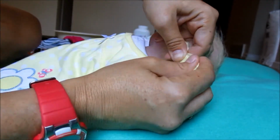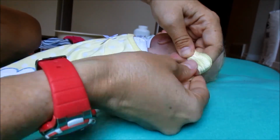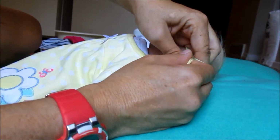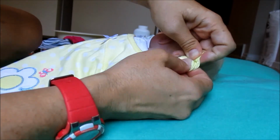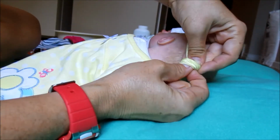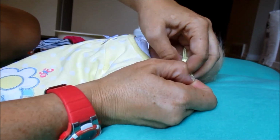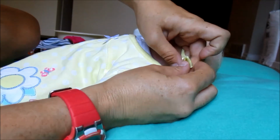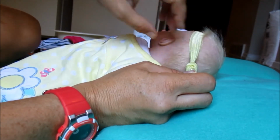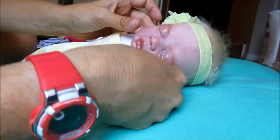I don't want to put a safety pin or anything on it. Not a safety pin. A paper clip on it, because that would rub up against her head and scratch her paint. So what I do, and in the future when I get more dolls, they might have different head sizes. So what I do is I just tie a knot in it like that, and then it fits.